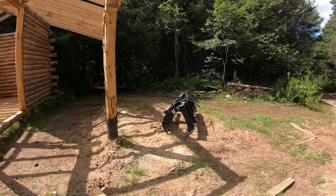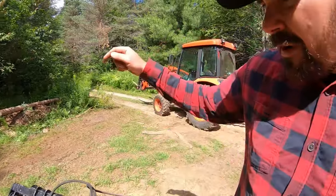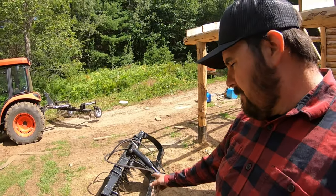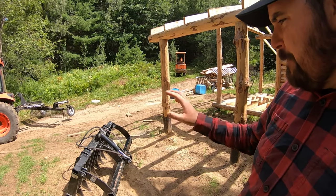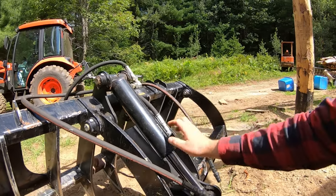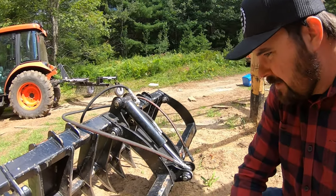Now here's the root rake we're gonna put on. This is a 66 inch HLA root rake. One of these can be got from the same spot as the landscape rake, so Farmer Equipment Sales sells these as well. This particular model has a guard that goes with it right here to protect the hydraulic cylinder. I just haven't got around to putting it on, but you'll see that very, very soon.